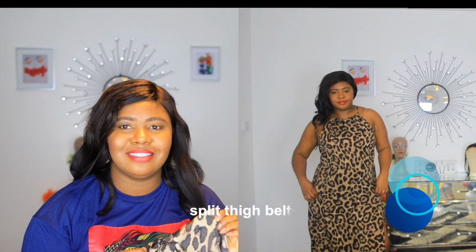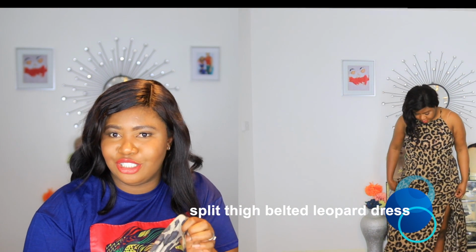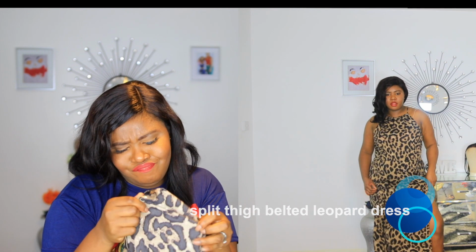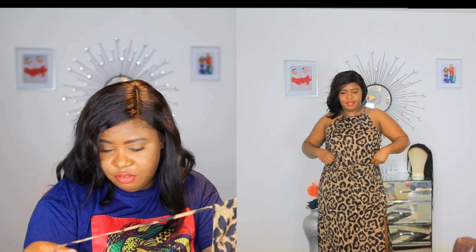And the next one is another leopard print. This is like a summer look. Summer, like, when you're going on holiday, just put this on, go to the beach. You know, I think it's a beachy look. Do you think? I think so. It's really nice. The material, it is beautiful. Also, solid material also. Not see-through. Good quality for the price.